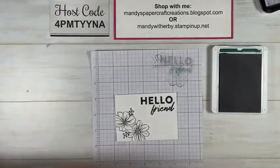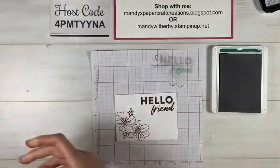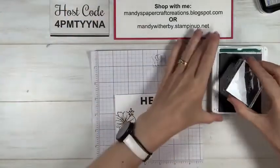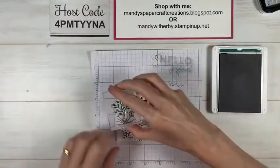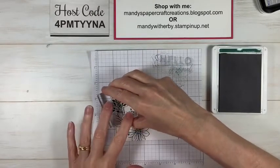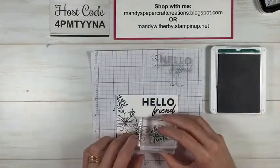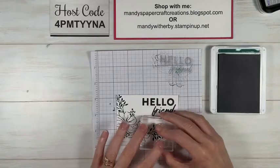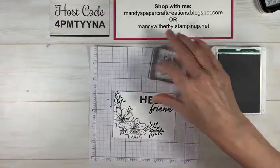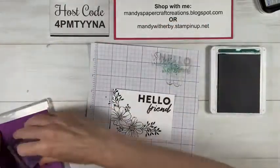And then we're going to use the large leafy one. So this one here. And we're using the same color. And we're going to add some of these just going off the page. It's always a good idea to have some scrap paper underneath you when you're stamping, because then it protects your desk if you're doing stamping off and things like that. So we just want a couple of those ones. Give a clean again.